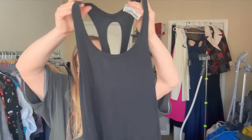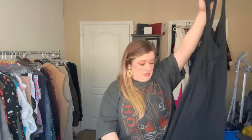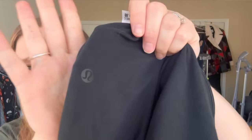All right, this was an exciting find. This was a Lululemon maxi dress. So it is solid black. I hope I don't get it under the lights and find any flaws. It does have an epic side slit. Let me see if I can find, where's the back? Yeah, here's the logo. It is a monochrome logo.